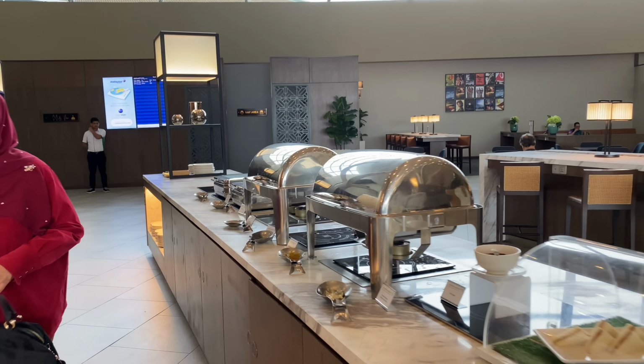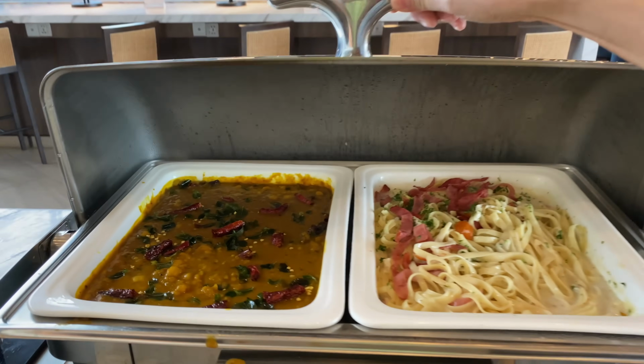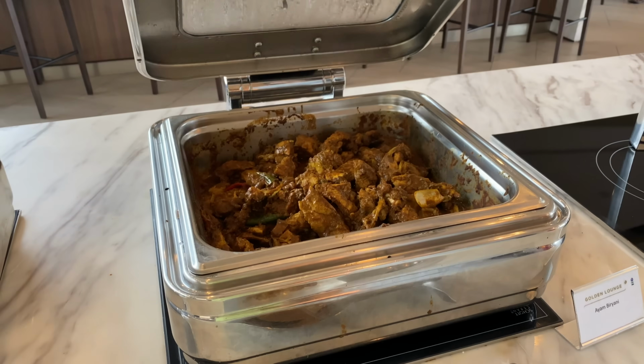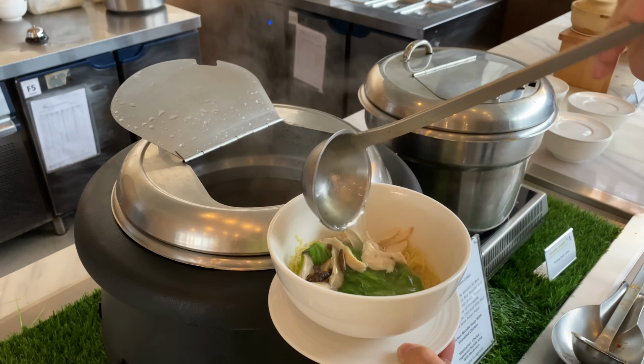This lounge is open to more guests and it's less exclusive. So instead of a fine dine setup, they've got a buffet here. And ironically, you've got more choices here. We're just making ourselves some soup noodles.